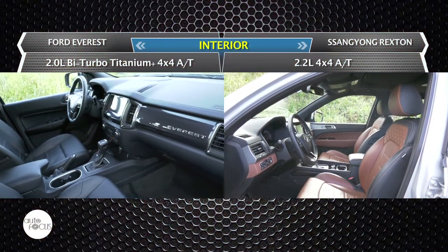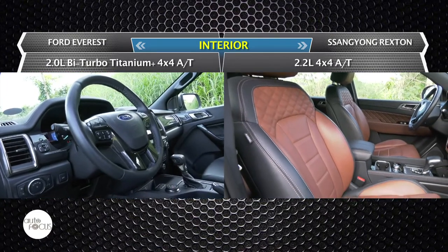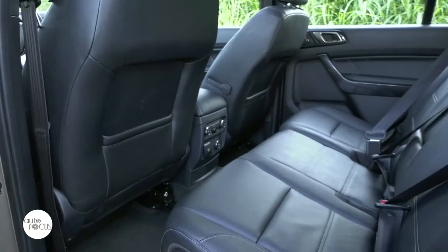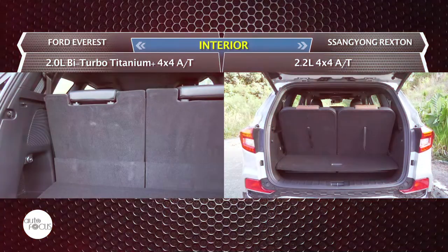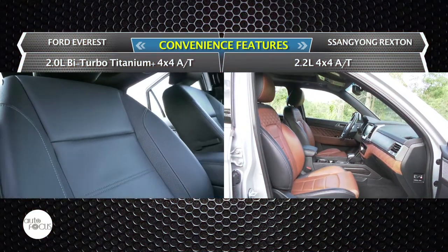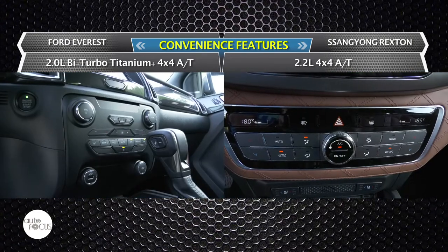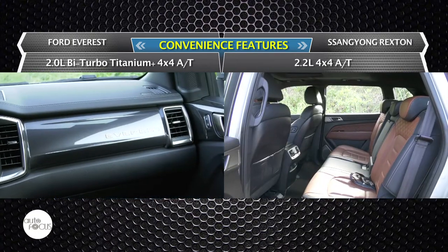Both midsize SUVs in this spec-to-spec comparison are 7-seaters with 2+3+2 configuration. The Everest opted for dark leather upholstery for seats and trim. The SsangYong chose tan, two-tone, and stitched leather for seats and trim. The second and third row seats split and fold to provide flexible sitting and luggage arrangement. Ford and SsangYong also filled their top-of-the-line midsize SUVs in the local market with a surfeit of comfort and convenience features commonly found in premium vehicles.